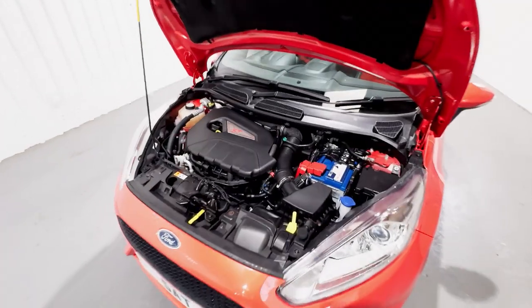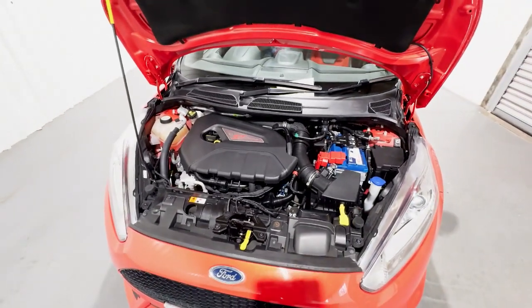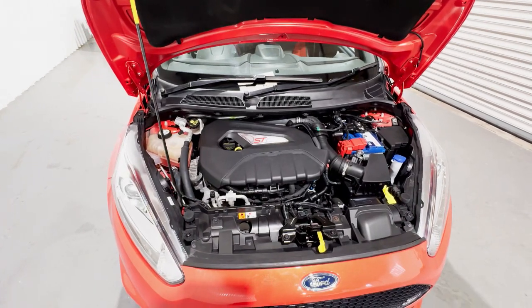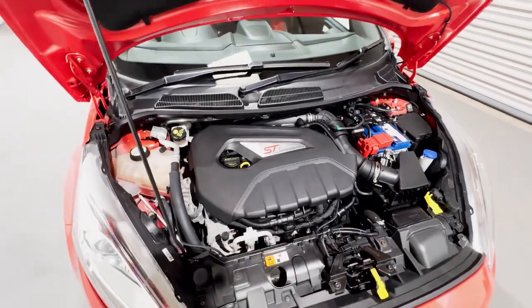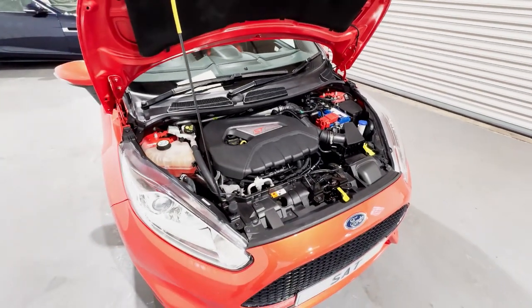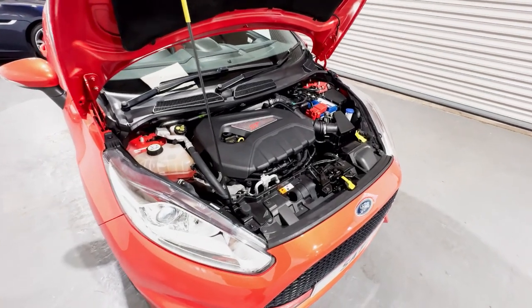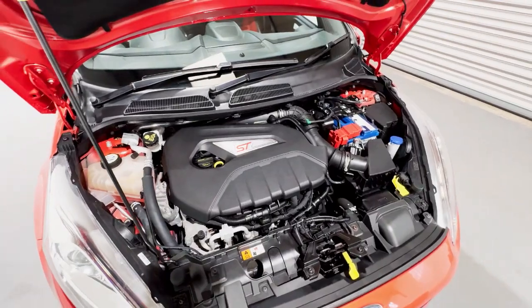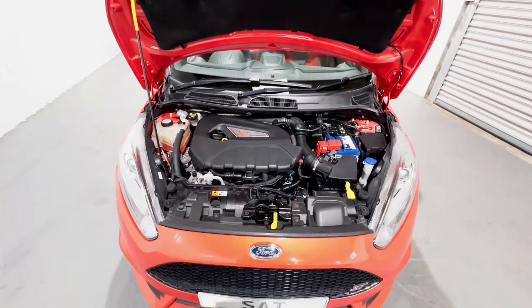Under the bonnet, and there is Ford's 1.6 litre four-cylinder engine, turbocharged to produce 180 horsepower, and through the beautiful 6-speed manual gearbox that takes this ST3 from 0 to 60 in just 6.9 seconds and on to a top speed of 139. And the way it does those things is just so inspiring and pleasurable.